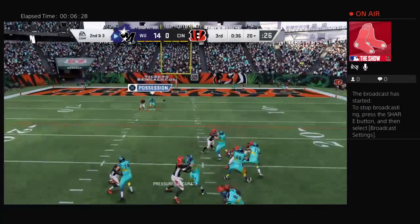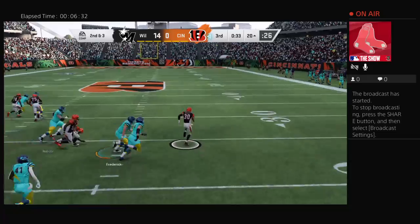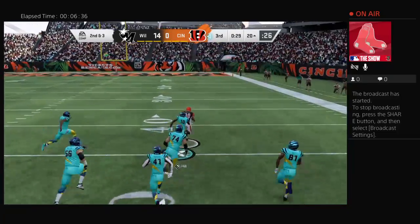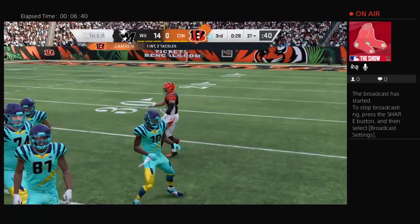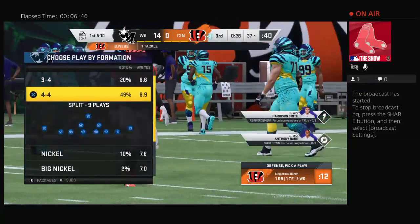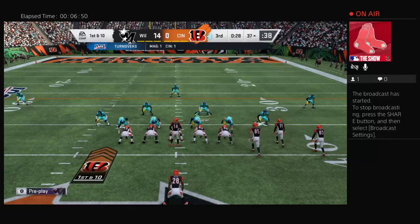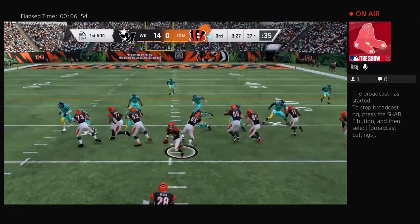They brought the blitz that time, and I thought... Oh, you saw that one coming. It's intercepted. Throwing back across his body. Picked up by Jesse Bates. And they finally put it into this return, but not before he's all the way down to the 37. Well, I get what he was trying to do. He was moving to his right and trying to shift the coverage, but instead he shifted the coverage also to the right and threw right into it for an interception.